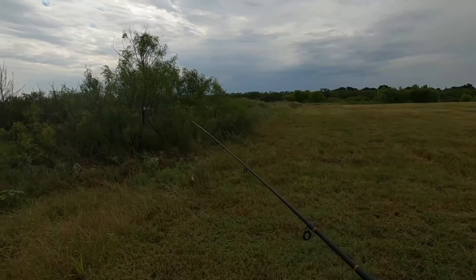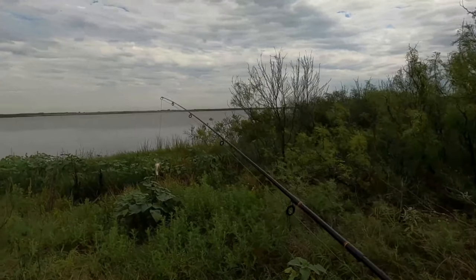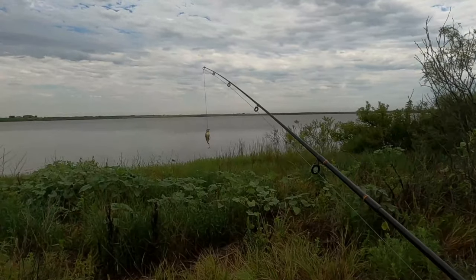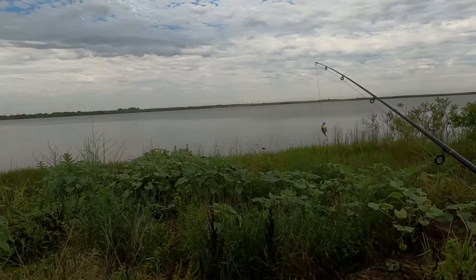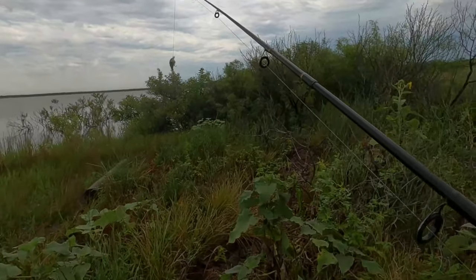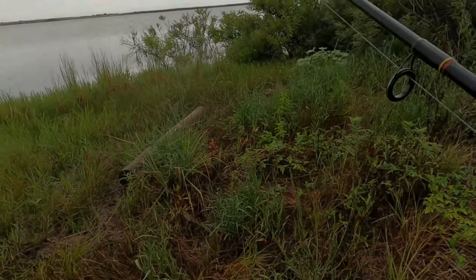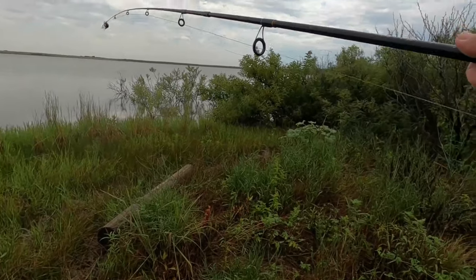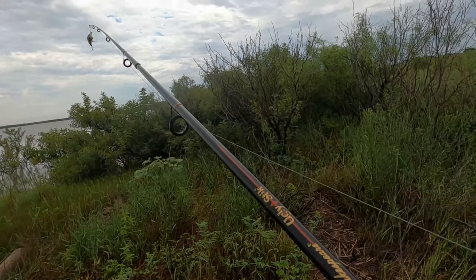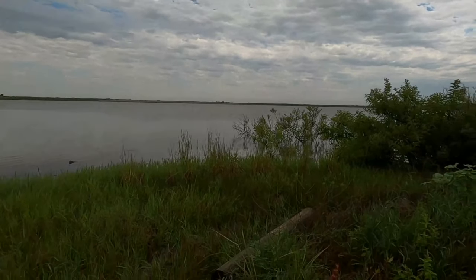Ooh. I don't know about getting down to the water here. What do y'all think? Looks a little marshy and mushy and snaky. Ooh, it's getting even more mushier. There's a little tree limb. Decided to grab our line here. Let's see if I can, there we go. I don't want to sink up to my knees.